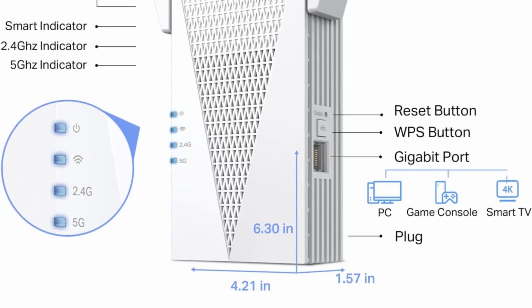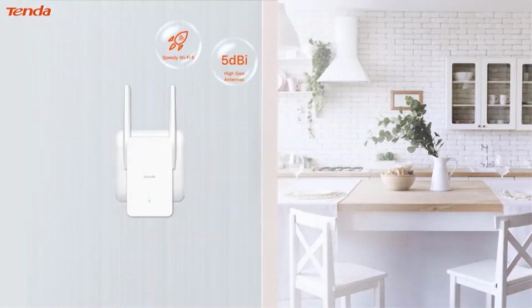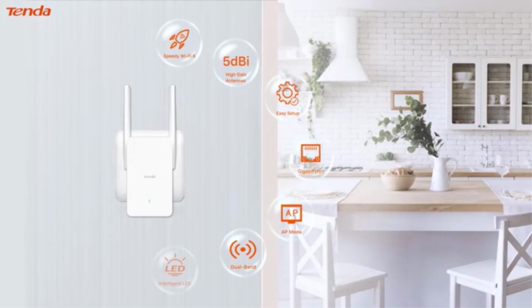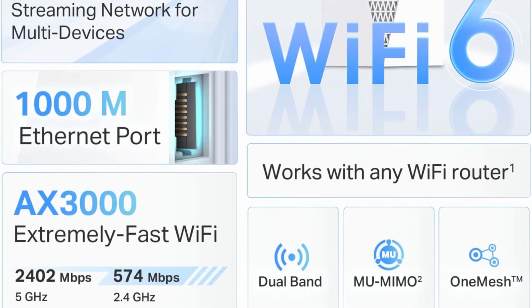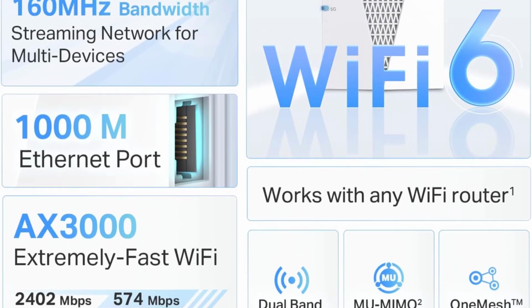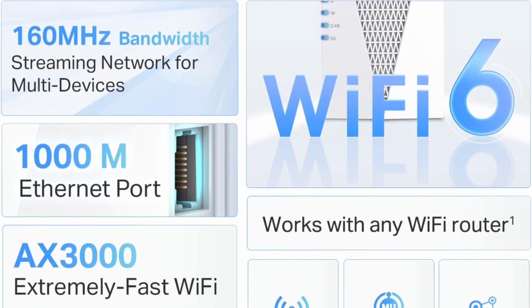The RE715X is a socket-mounted extender, so don't expect an insane amount of range like a few others on our list. But there are some callouts to be had here, including One Mesh support and the built-in access point mode. Go with this extender if you have a TP-Link router with One Mesh technology.